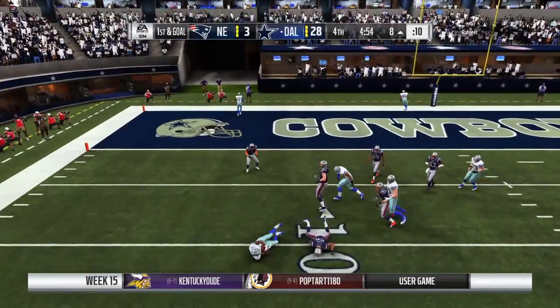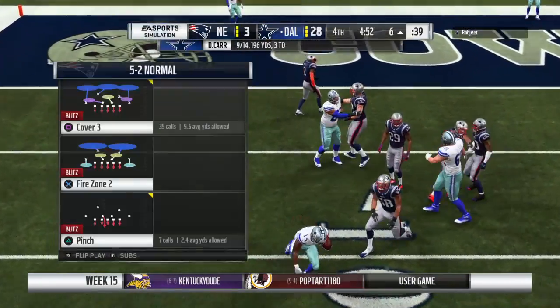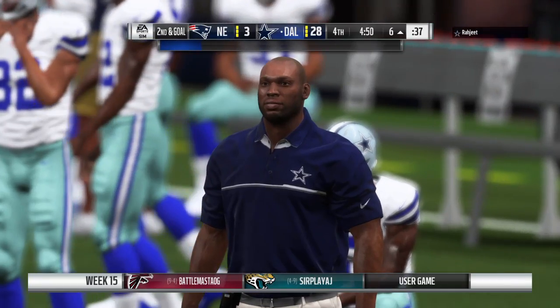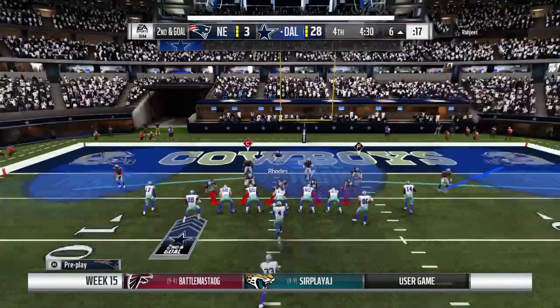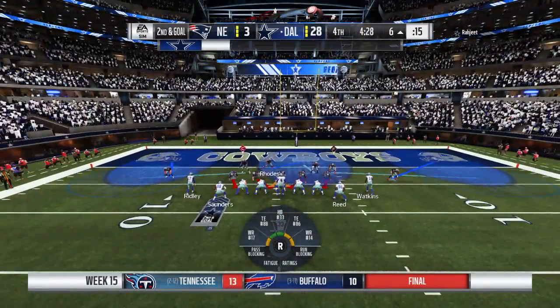Now Carr. This is caught. Watkins. And he's going to be brought down just shy of the 5 at the 6. He'll get only 2 there, and it's 2nd and goal. The 6-yard line, the line of scrimmage on 2nd and goal.